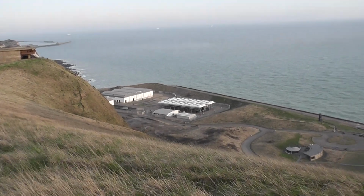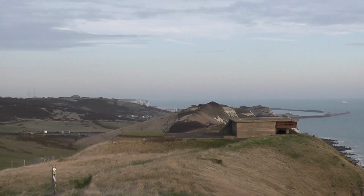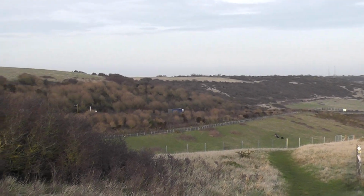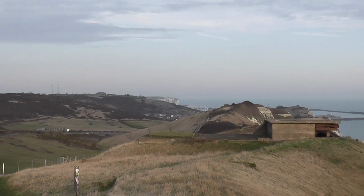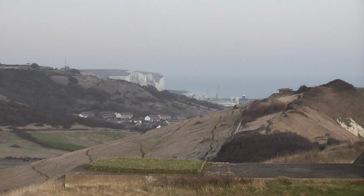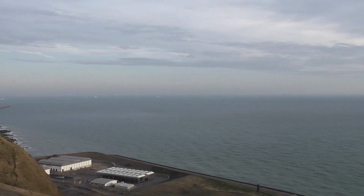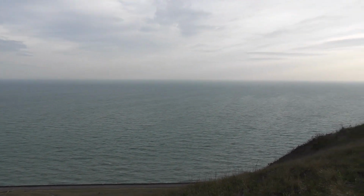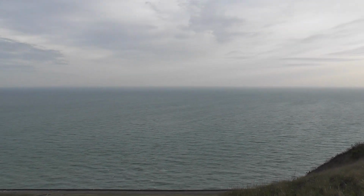So I guess that must be Samphire Hoe. Closer to it. White cliffs over there towards heading off towards Deal. Cracking day though. Save the wind. If that was down just a tad, would be lovely.